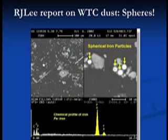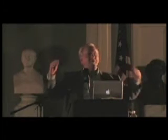This is the R.J. Lee report. Again, a very extensive study of the dust, and they show here spherical iron particles, several of them. We're not alone. There's no escaping this, folks. These data are out there. They're published. Anybody, I don't care whether you're Mormon, a Muslim, Catholic, Hindu, Jew, it doesn't matter. Scientific method cuts through all belief systems. Everybody can see these spheres. Atheist, doesn't matter. You can see the spheres, right?